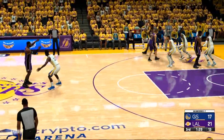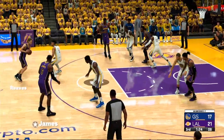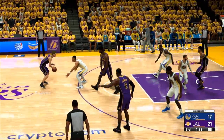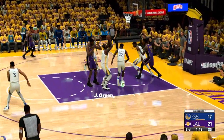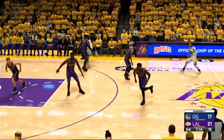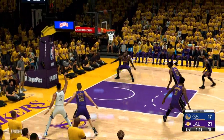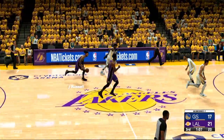James against Wiggins. Out left to the wing. Here's Reeves. Over Poole. 4 on the clock. Ooh, nothing falling for them right now. The Warriors have gone 3 of 5 from the field in this third quarter. Rebound, the Lakers. Bamba's got his 6th rebound on the night.